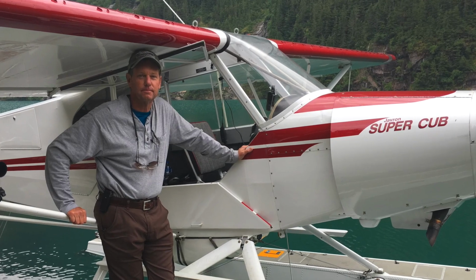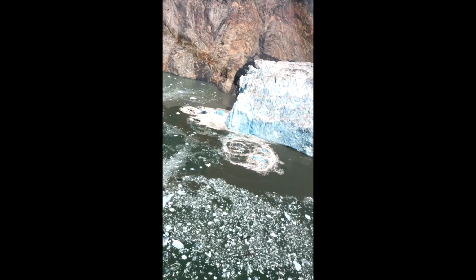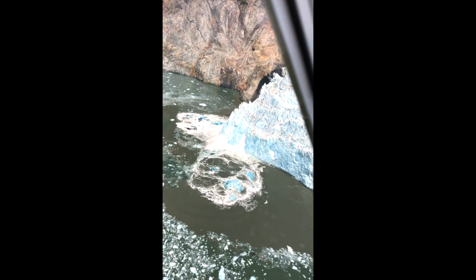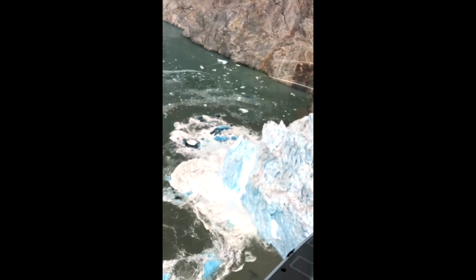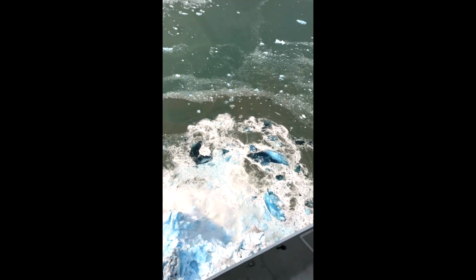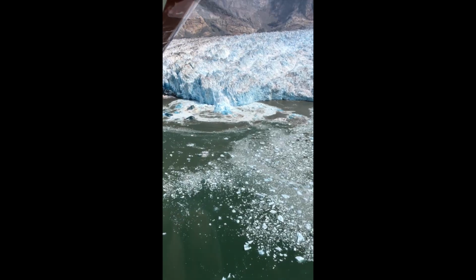The next day, Dave flew us up the Tracy Arm and we got to see the Sawyer Glacier calve. You can see some evidence of it here, and in the next segment you're going to see that big triangle gone, and you'll see the glacier start to come up out of the water, and it kind of looks like a submarine coming up. Huge calving of the glacier, and we were really privileged to get an opportunity to see that.